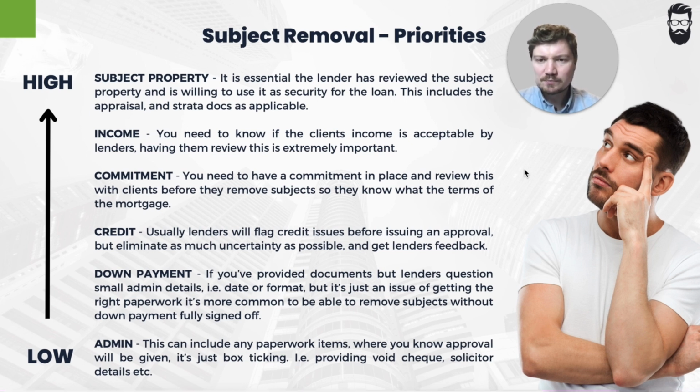So this is just a bit of a list of what to prioritize when you're dealing with subject removals. Now, the ideal is, of course, you have everything signed off before subject removal and the file is broker complete. But the reality is often it's a bit of a grey area where some things may be remaining. You may be dealing with a lender that can't deal with things quickly enough. So this list is a bit of a priorities list. The key things are at the top.